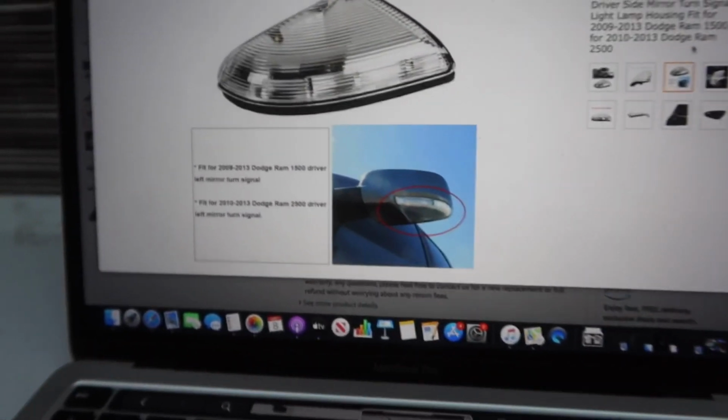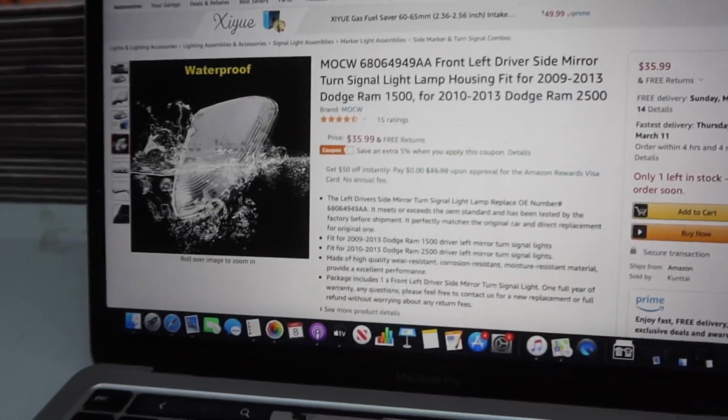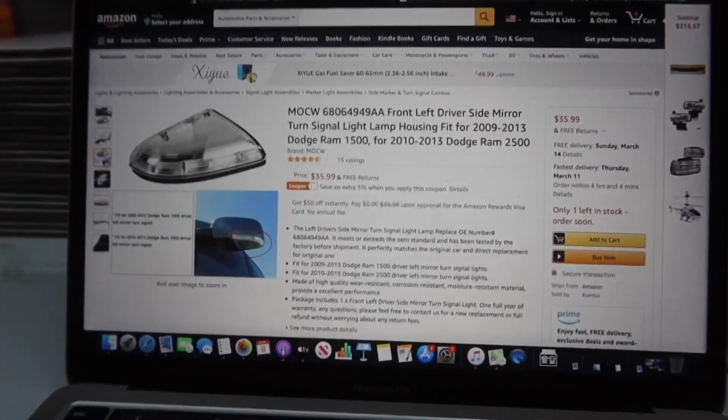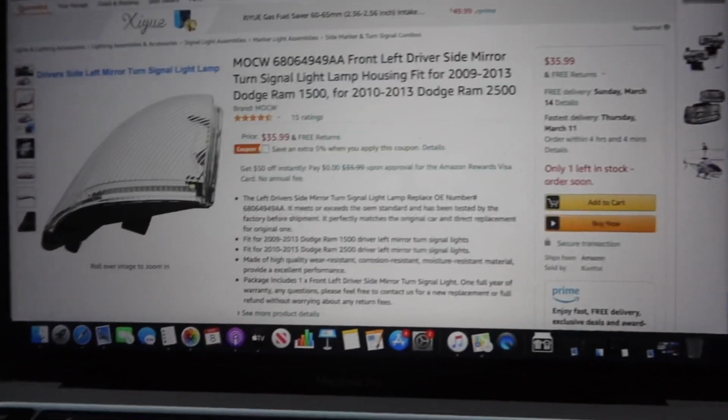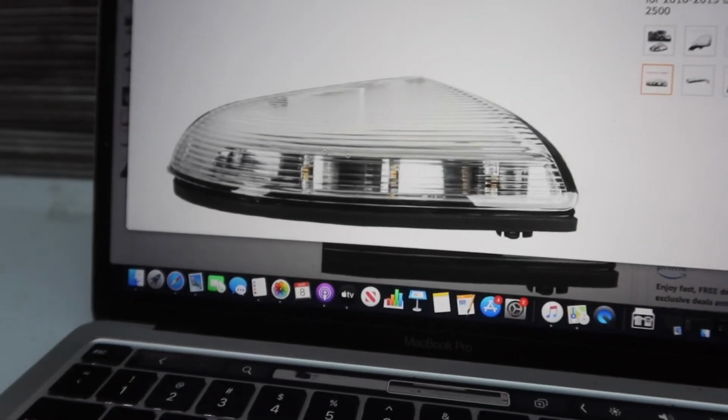All right, so I found the mirror light. This is a little one that goes under it. So this one's actually not OEM, but that's fine. Let's go with the Chinese brand for this one. I think they should be the same.